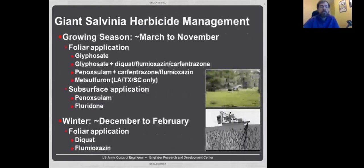Okay, there we go. When we talk about just herbicides, which is my description of the presentation, we have kind of 2 general seasons. Most of it is the growing season, where we're talking March, April to October, November, and we're doing a lot of foliar applications, spraying herbicides onto the foliage of the plant. And a lot of it focuses around glyphosate and our combinations with things like diquat, flumioxazin, or carfentrazone. And then the latest trend has been using penoxsulam in combination with 2 of those herbicides to kind of mix it up.